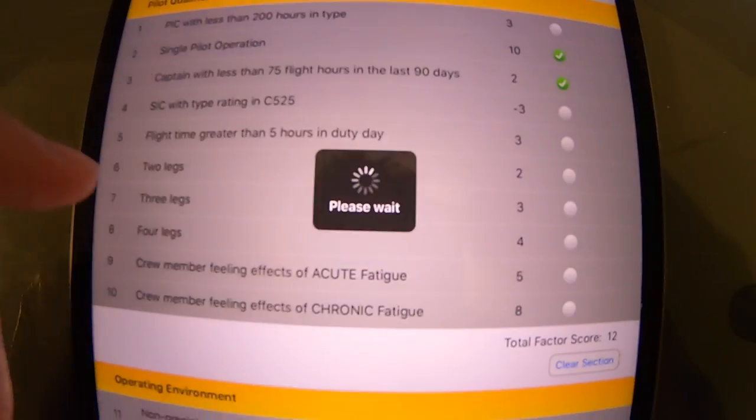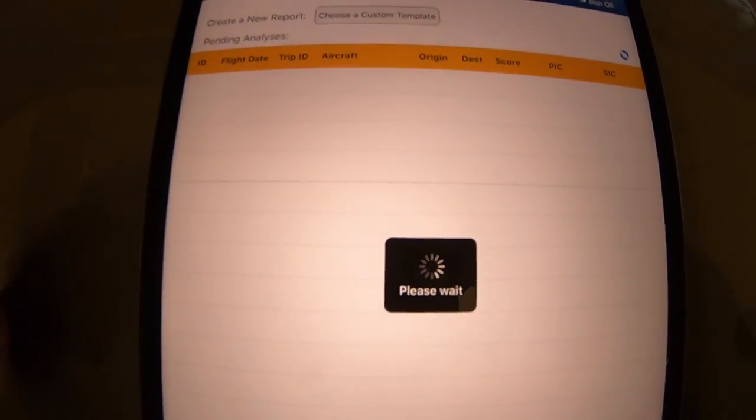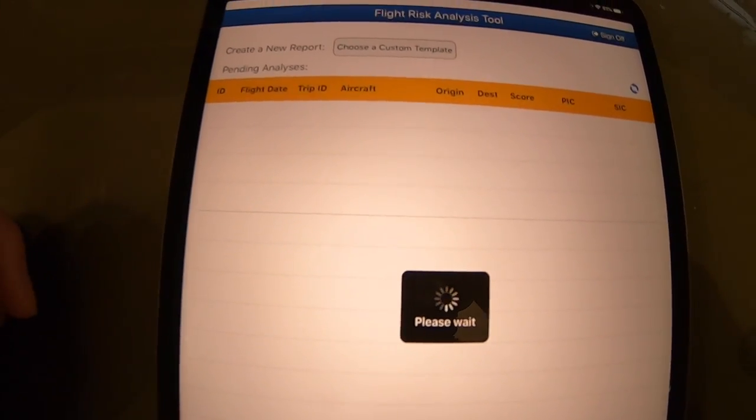Yes. So now this gets emailed to our aircraft manager for his review. He'll call me in about half an hour, and we'll discuss it. Even if we don't get 16 points, we still discuss every flight. I'll walk him through the weather, flight planning, NOTAMs, anything. Good, bad, whatever with the flight, and we'll talk about it.